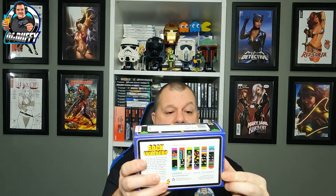Next up, got these Sock Invaders. Sets of socks. They're not matching, but they're all Space Invader related, okay? So that's handy. Just wear one to get a hole in it and then get rid of it, I suppose. Two more items.